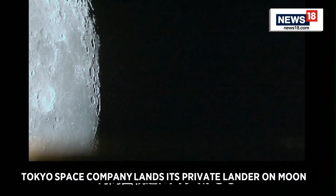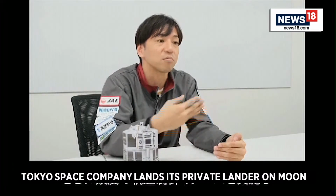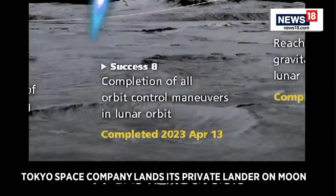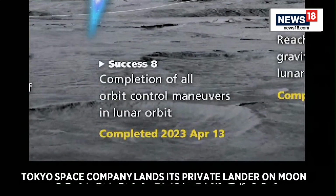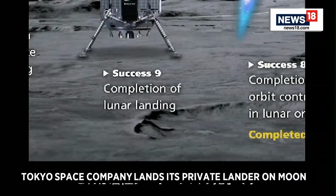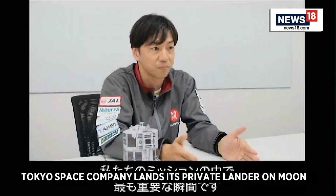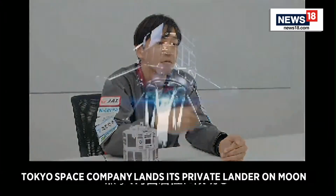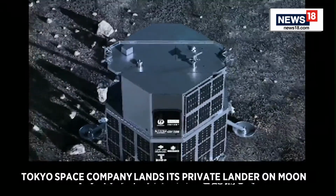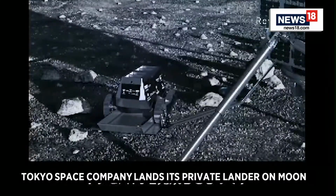Even during the lunar orbiting phase, we carried out a few more orbital control maneuvers, and now we are ready for the landing sequence. Then we are in success 8. Then we will move on to success 9, the completion of our landing sequence. The landing sequence itself is just 1 hour, but it is the most critical moment in our mission. If we successfully land on the moon and establish steady communication and power status, finally we deploy our customer rover and complete success 10.